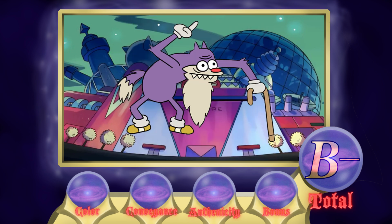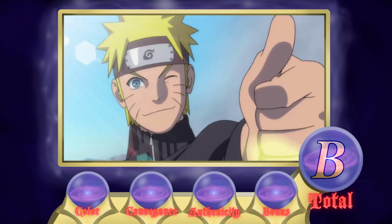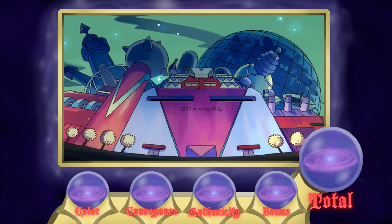Crinkly Winkly, B-. Sonic's eventual fate. Shy Ninja, B. Obligatory Boruto's dad reference. Red Action, A-. Netflix's She-Ra should learn a thing or two about designing interesting characters from the show. I mean, from what I saw, Red Action was just a minor reoccurring character from the sample that I saw. Potato, B+. The adorable inverse furry. Also carrot clothes.